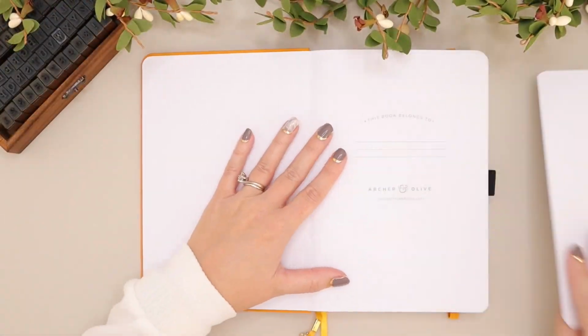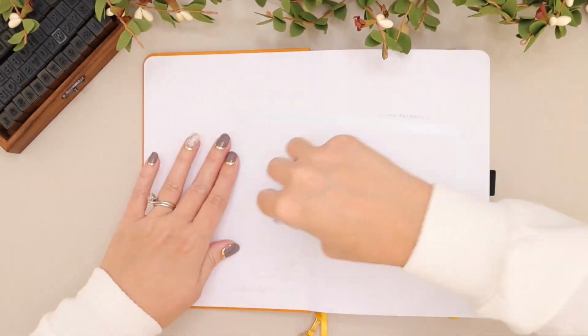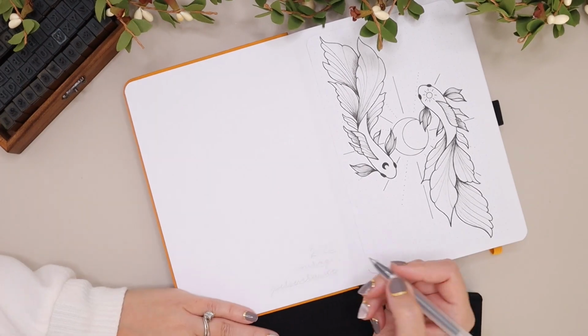So now I'm just going to glue this page onto my nameplate and write 2022 and my two words of the year, which are courage and perseverance, which is what the koi fish actually stands for.